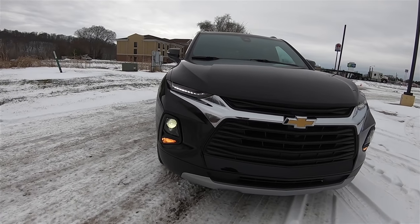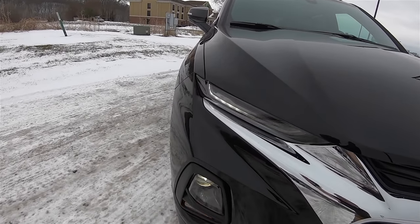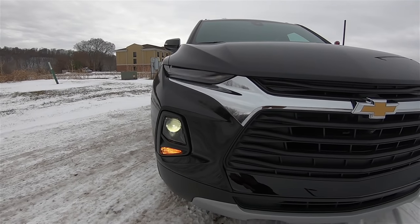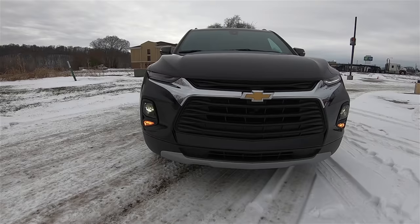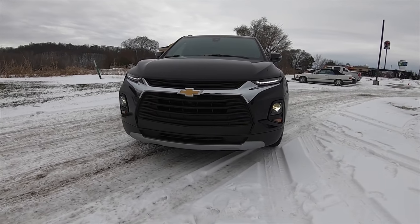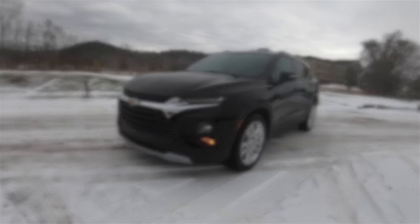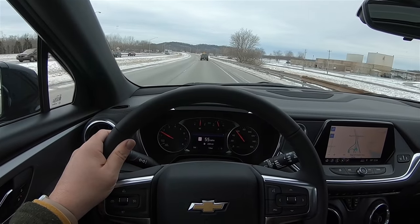Turn indicators are below the headlamps, and while the Blazer surely is a love-it-hate-it look, I actually happen to like it. While originally intended to be built at Spring Hill, Tennessee, controversy struck when GM management made the decision to have the Blazer built at its Ramos Arizpe plant in Coahuila, Mexico.